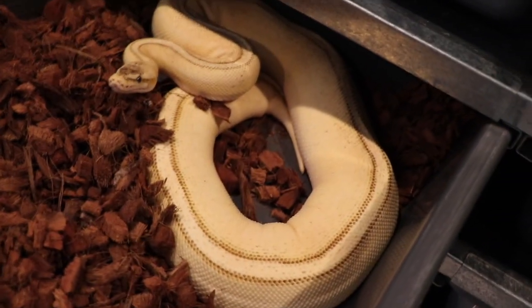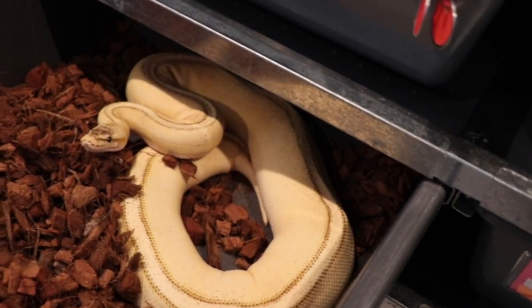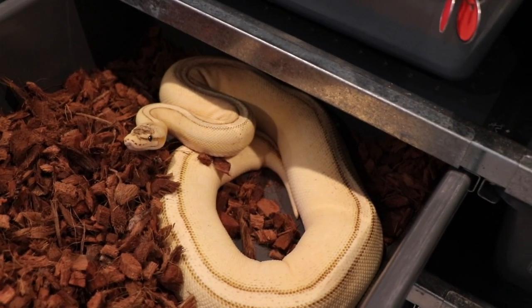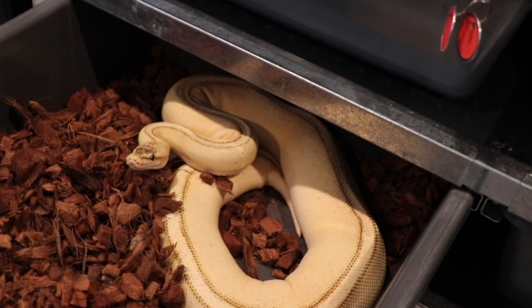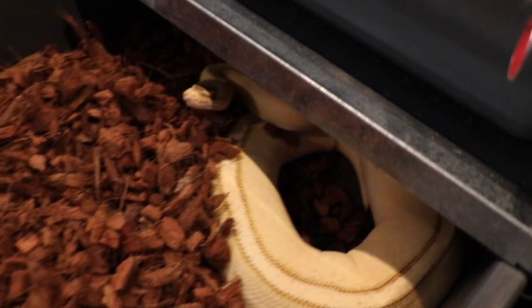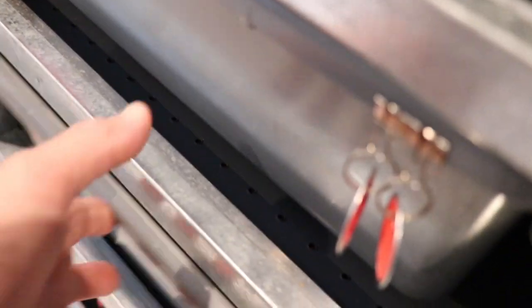I believe she's like a 2015. And I bought her as an adult from somebody else along with some other breeder adults. I cannot remember if she was a proven breeder or not. I think she was, but I'd have to check my records on that. Okay.